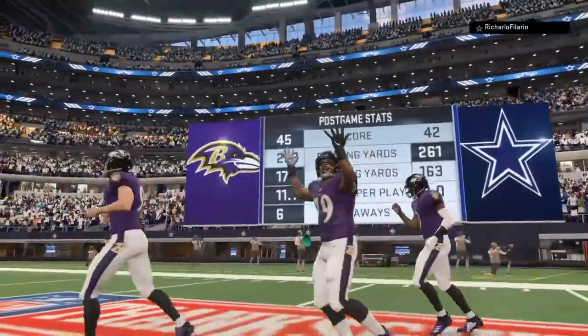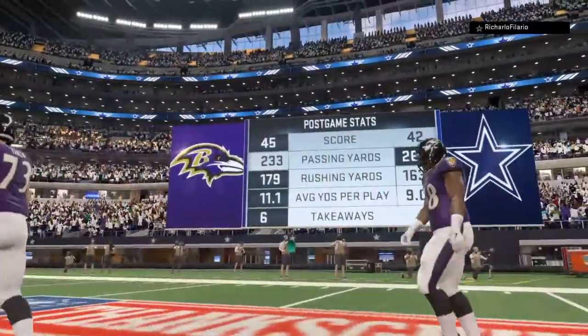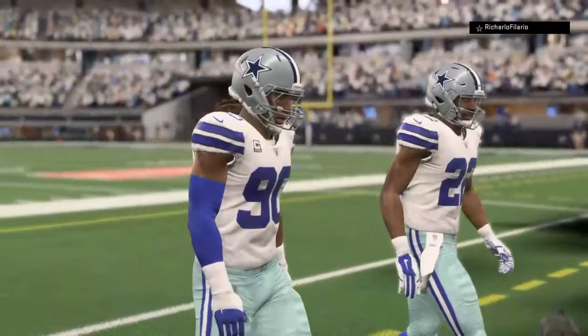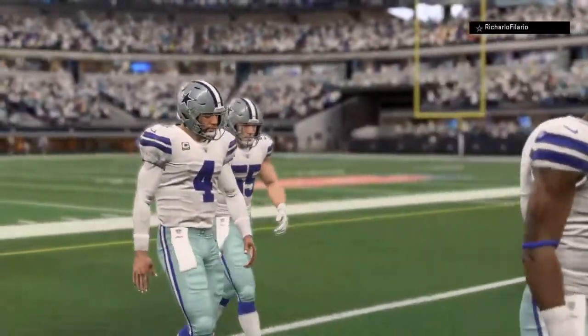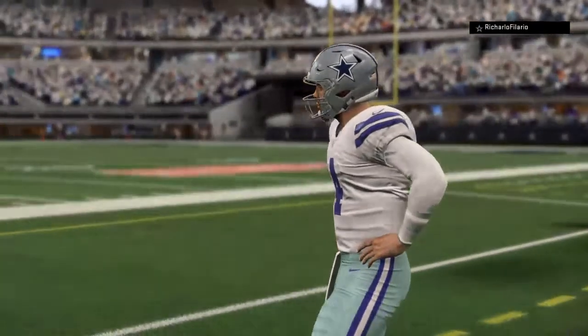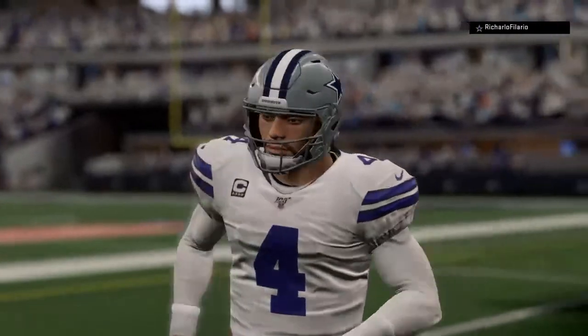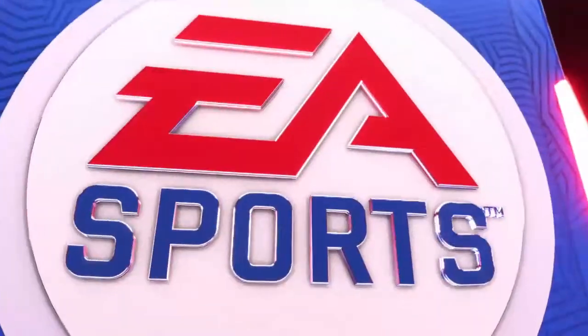So for Baltimore, they get win number 10 on the year as they move to 10-1. And now they'll have a few extra days here before they face Indianapolis next week. Meanwhile, for the Cowboys, they go down to defeat for just the second time in 11 games so far. And they'll try to rebound next week as they head to Heinz Field to take on the Steelers.